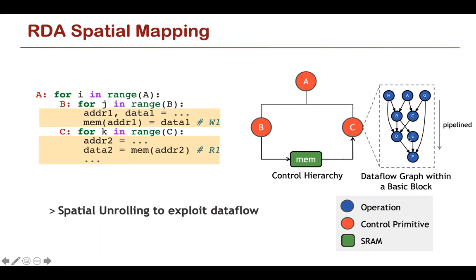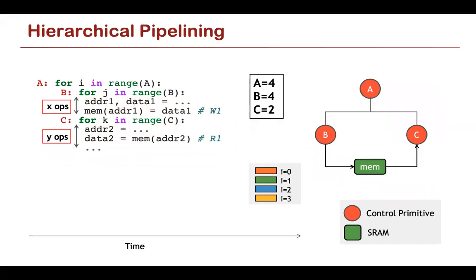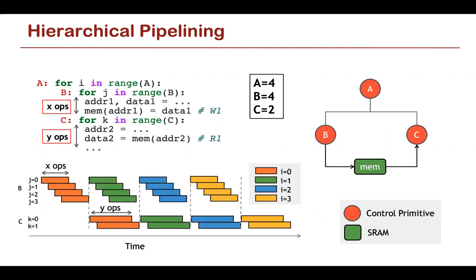And that means, of course, that you can potentially overlap operations, loop iterations in the pipeline, right? So you've got hierarchical pipelines. You can exploit vector parallelism within each of the pipeline stages. And of course, then you can stream between multiple different PCUs across the network. So if you look at how this works, then you can overlap the computation of multiple iterations of any one loop using this pipelining capability.